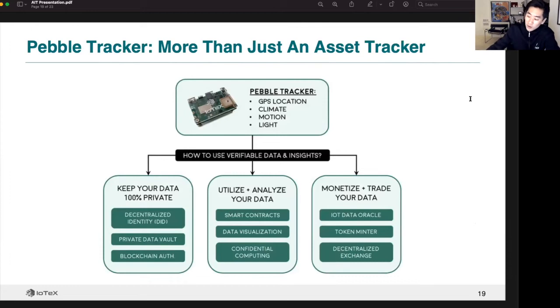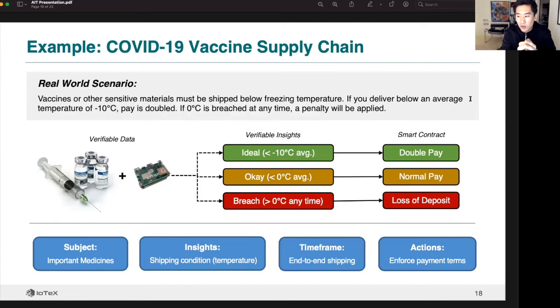Again, I think the very obvious use cases for something like this for Pebble Tracker and IoTeX are all about remote monitoring and asset tracking. So if you wanted to use Pebble Tracker as a remote smoke sensor, it has a very good air quality sensor that can tell you if there's chemicals or smoke in the air. So if you have a sensitive area of your home even, you can use Pebble Tracker to measure that, to measure the temperature, to measure the humidity, things like that. So whether your asset is moving or not moving, there are many ways to use Pebble Tracker, especially in the supply chain context.